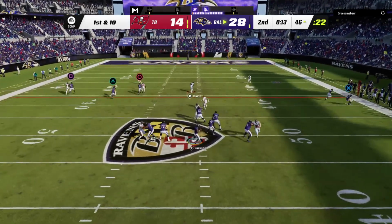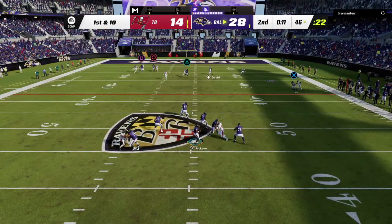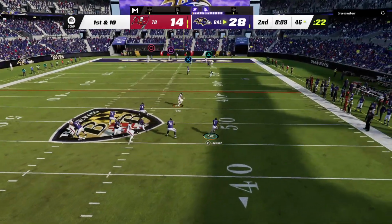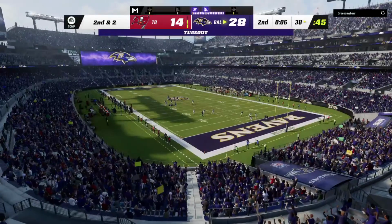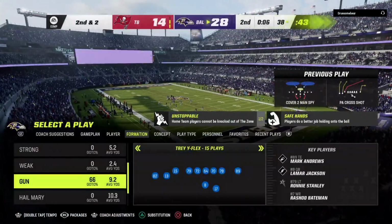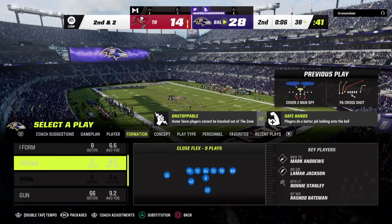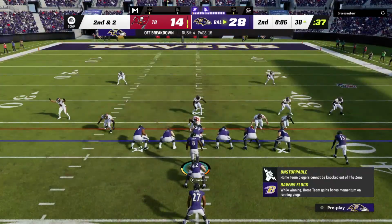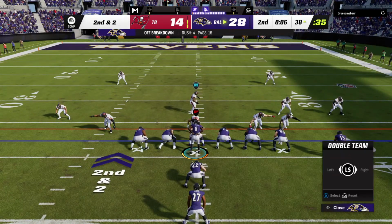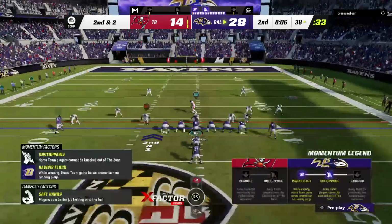Play action. It's Jackson. And he slides and covers up at the end as he's going to be able to pick up decent yardage. And offensively, they'll take the timeout with 6 seconds left in the second quarter. And unless this is a quick incompletion, this is likely the last play here of this first half.